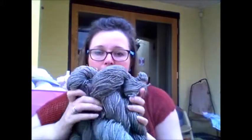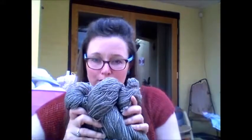These haven't had a bath yet, hence they're still quite jazzy, but I managed to spin this whole 500 grams during Tour de Fleece, so that was really exciting, because I didn't feel like it was hard work either. Didn't feel like I was slogging my guts out. It was really enjoyable, and I even had a day left at the end, because I took the rest days, the same as the Tour de France riders.